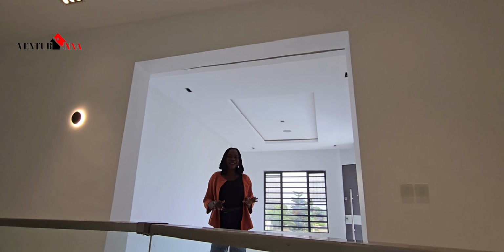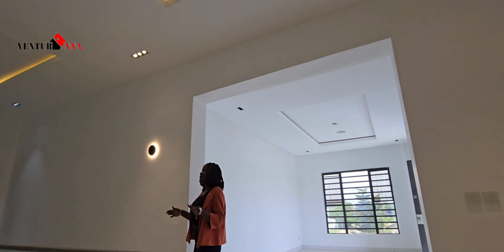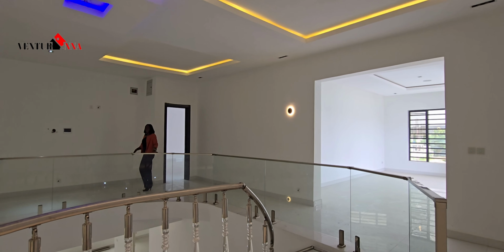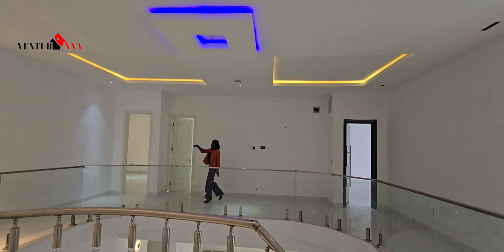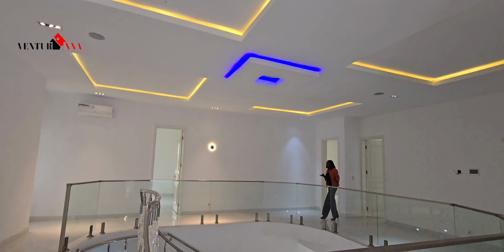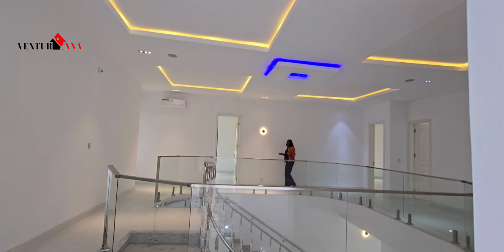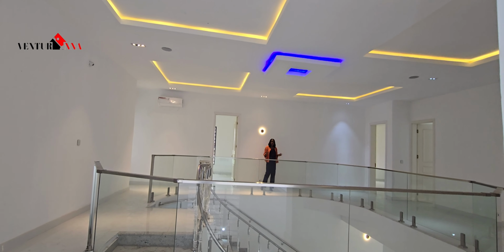Now, this floor comprises the secondary living room, which is your family lounge. We have four good rooms, that's the master bedroom, and three other rooms, including the madam's room, all on this floor. And then we also have a home office on this floor. Should you decide to work from home at any point, there is a home office for you also on this floor. We'll tour all of them, and after that, we'll go downstairs to see the entirety of this particular house and every other feature that it comes with. So let's look at the rooms.